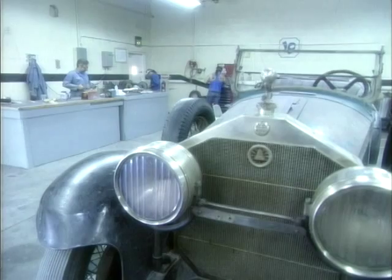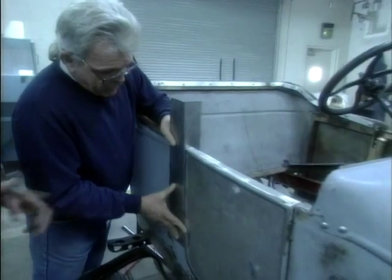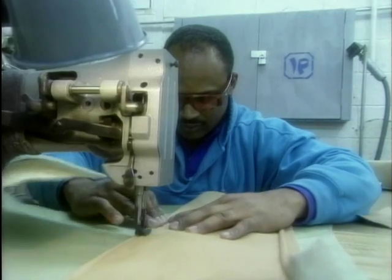Every car that comes in is carefully taken apart and painstakingly reconstructed. Whatever its needs, the skills are here.